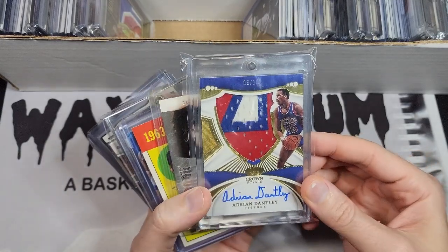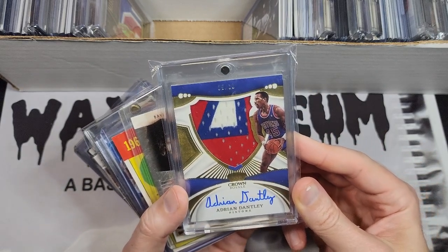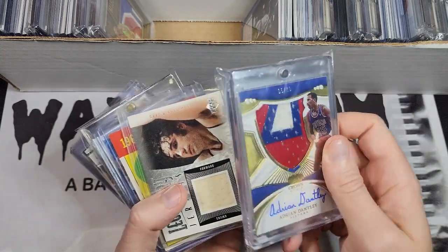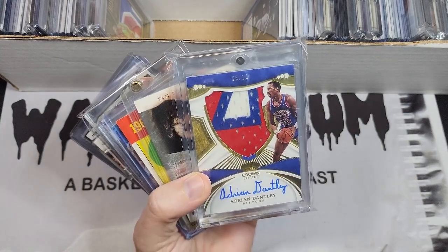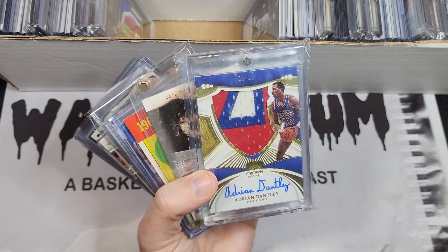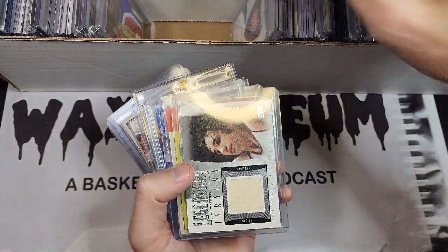Got an Adrian Dantley Crown Royal silhouettes. I mean, look at the huge piece of that number 4. I couldn't let that one go. He was on a Sports Card Madness podcast recently, and I enjoyed that episode. They talked a little bit about signing Panini stickers and some stuff like that, so I thought that was fun to listen to. You might look that up. It's called Sports Card Madness. They also had Walt Frazier on recently.